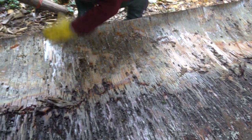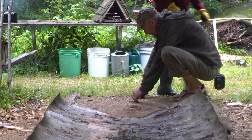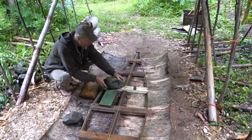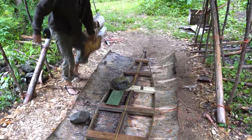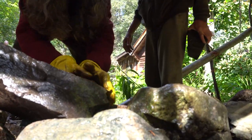So after you take it off the tree and roll it up in the sunshine, you can store it, like this bark we harvested maybe 10 years ago. Because now we've got to put 40 tons of rocks on here. We'll put the building frame back on top. We'll weight it down with a ton of rocks, hold the bark flat and tight.